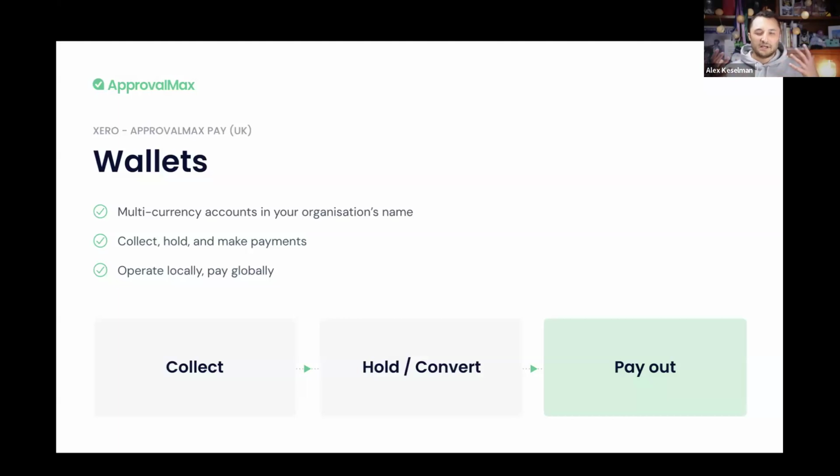So the ideal motto here is operate locally and pay globally. Once you deposit money from a bank account into your wallet in ApprovalMax, whenever you need to make a payment, doesn't matter if it's in British pounds or Canadian dollars or US dollars, you will be able to do so straight from one single platform.